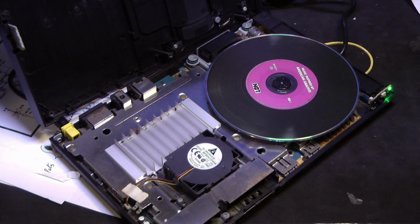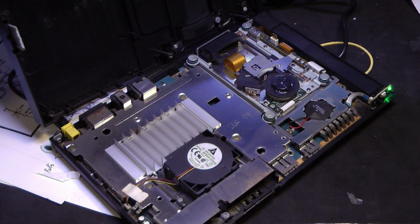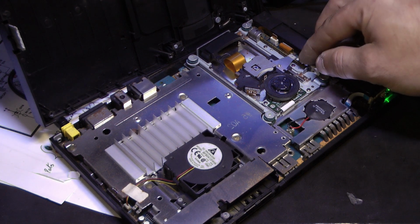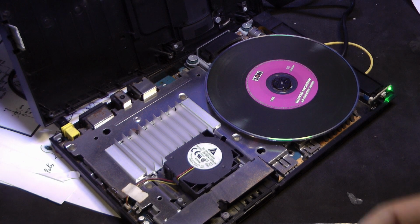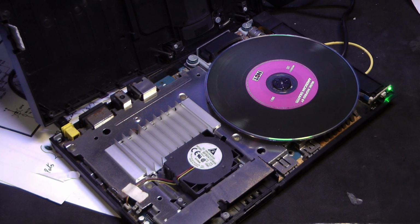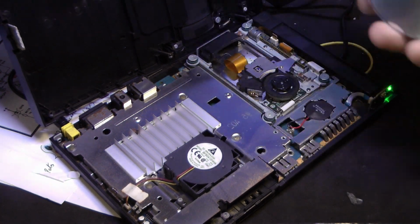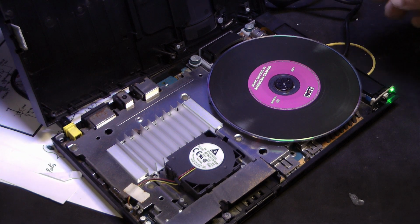It's making noises. That module just seems like it's completely dead, doesn't it? Oh. Okay, that's the little fan spinning up. Interesting. So it is alive, but the disc mechanism is not happy at all. It's totally dead. Eureka!